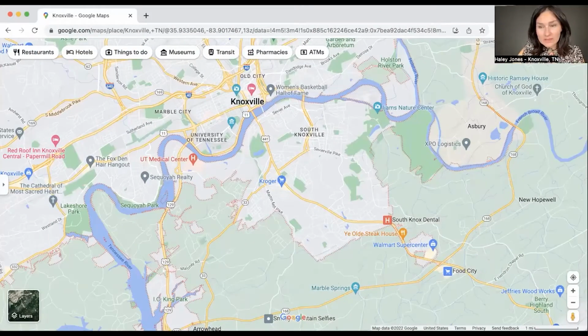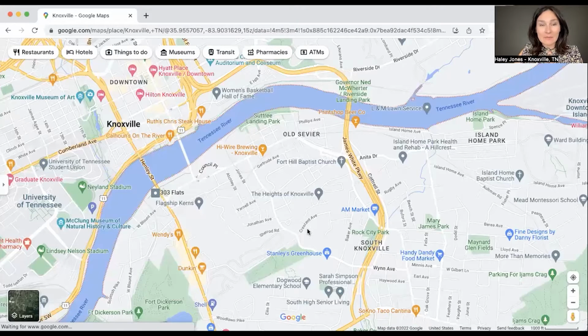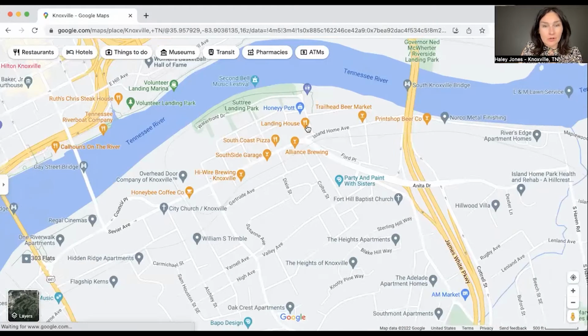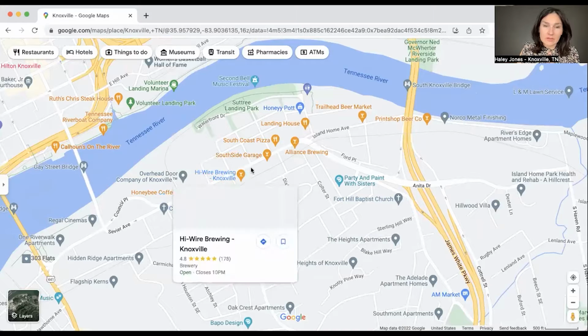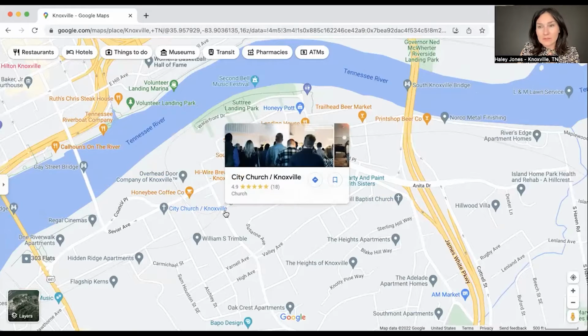So first of all, let's talk about Sevier Avenue. When I say up and coming, that's specifically what I'm talking about. Sevier Avenue is now a hot spot in terms of restaurants. There's a really great Asian restaurant called the Landing House, South Coast Pizza, Southside Garage. All these are really awesome restaurants, places to hang out. Then you also have Honeybee, which is so good, coffee. But you have new apartment buildings, you have homes that have been renovated. There's actually a little elementary school, South Knox Elementary, on Sevier Avenue. But this is the South Knox hotspot, Sevier Avenue.